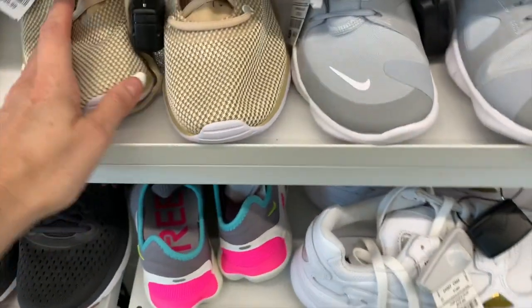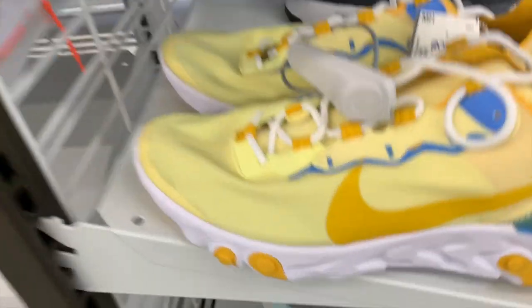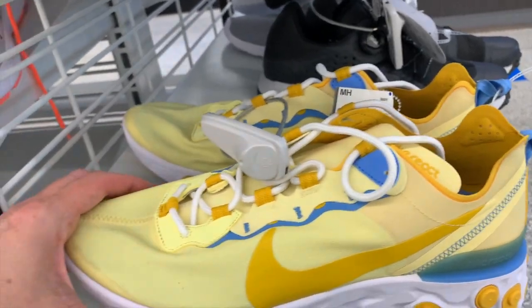I don't know, you guys. Sorry I'm not better with shoes. I'm trying to learn more about shoes and how to identify shoes. I really want to lock in on that because I'm considering flipping shoes here in the near future.